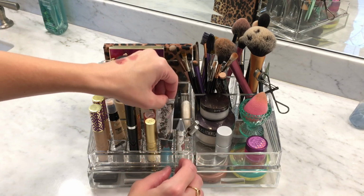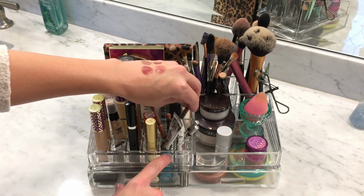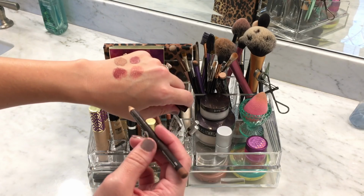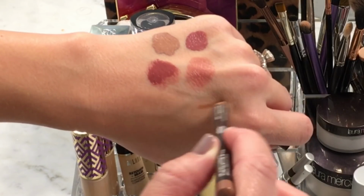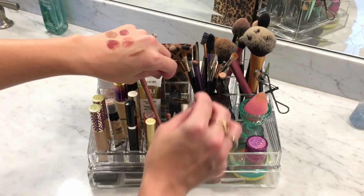It is dilapidated because I have used this so much. I will never be without this lip balm. It's perfect and it does travel with me. That's why it looks so horrible. I just rediscovered this Laura Mercier Natural Lips lip pencil, and it's just kind of a nude brown, and I'm just trying to use this a little bit more.